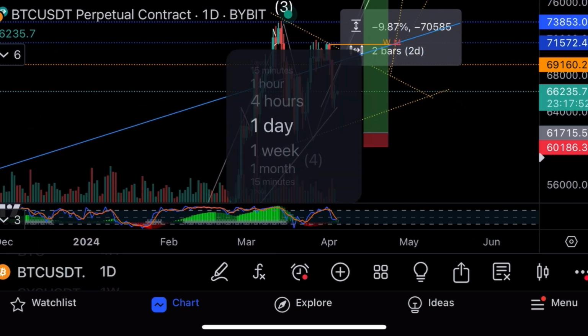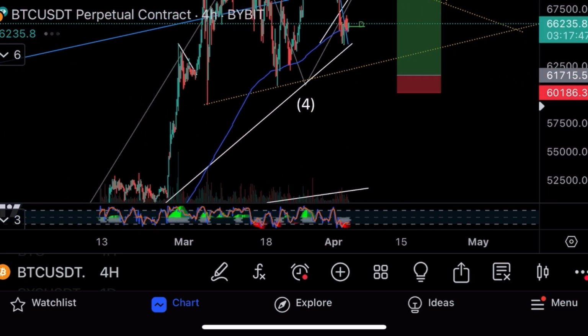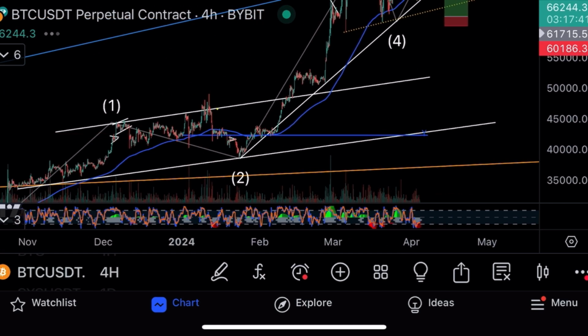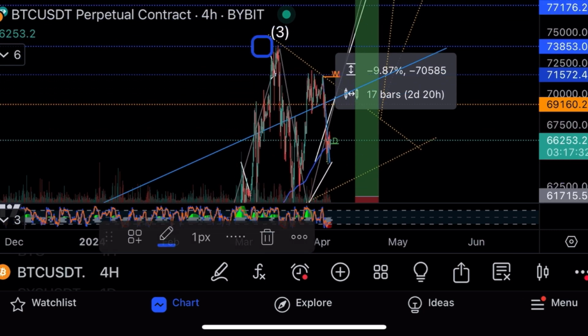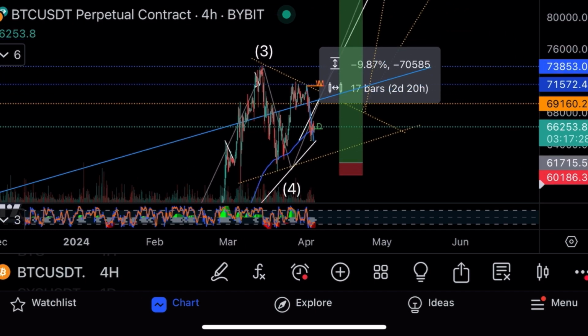Let's go into the 4 hourly. Going closer, 4 hourly time frame. Bitcoin is on this trend line. This trend line already finished, so we can get rid of it, clear up some lines. This channel already finished. Let's get rid of that. 71 is one resistance, 73 another, 77 unknown yet, but that will be a resistance.